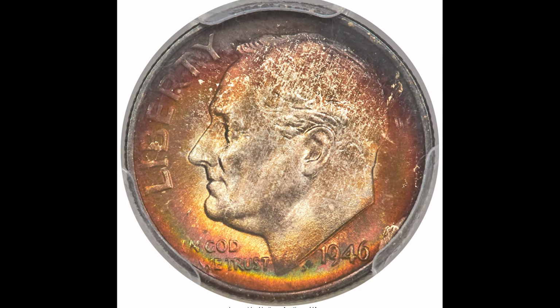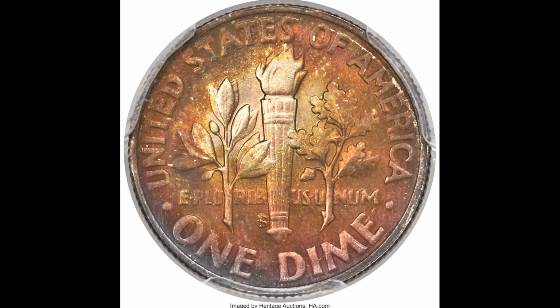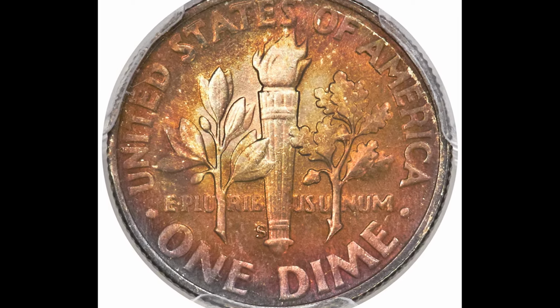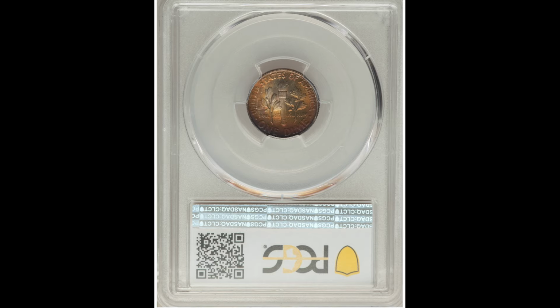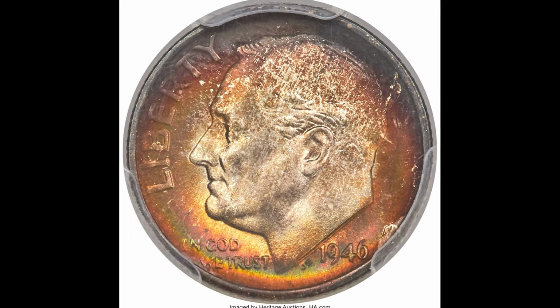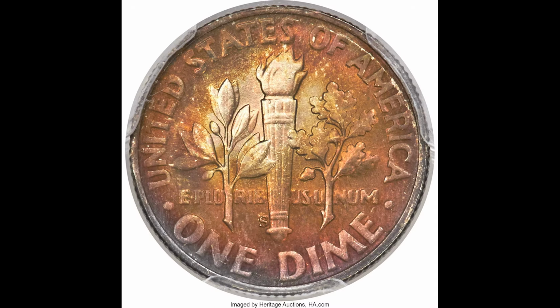Now, here's a Roosevelt dime. Now, the first thing you'll see on this Roosevelt dime is the fact that it looks really kind of disgusting in my opinion, but beauty is really all in the eye of the beholder because it sold for $2,760. This coloration that you see happening here is called toning. Now, toning happens based upon where the coin is stored. The air will oxidize with the metals in the coin reacting and causing different colorations. Toning can either increase or decrease the value of your coin.